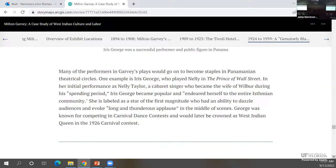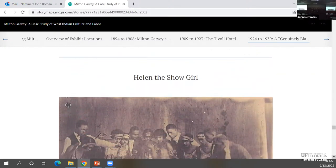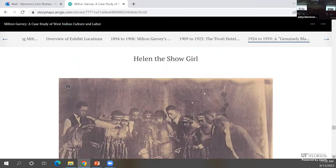Garvey's productions reflect one way Afro-Caribbean migrants and West Indians created networks of resistance through cultural movements such as jazz, dance, performance, and theater in order to build roots of Black internationalism. But Garvey's theatrical career wouldn't end with The Prince of Wall Street. And now I'll pass it to my colleague, Sasha, who will discuss Helen the Showgirl.